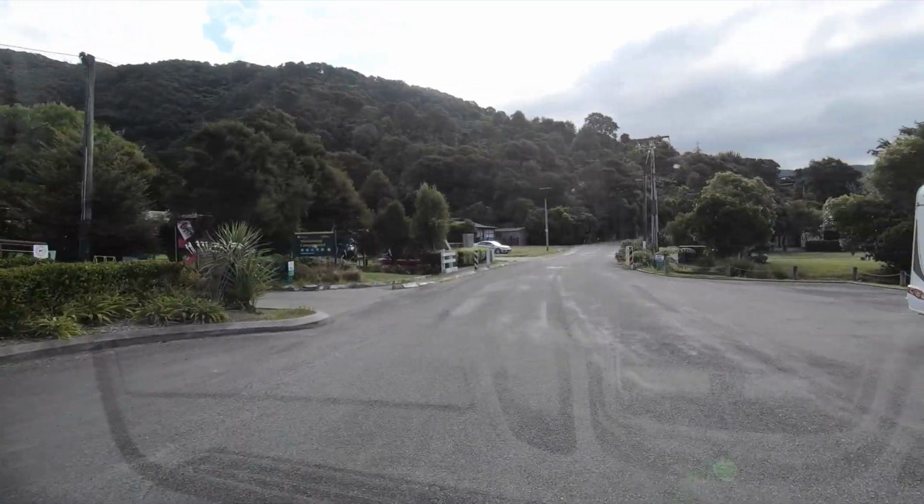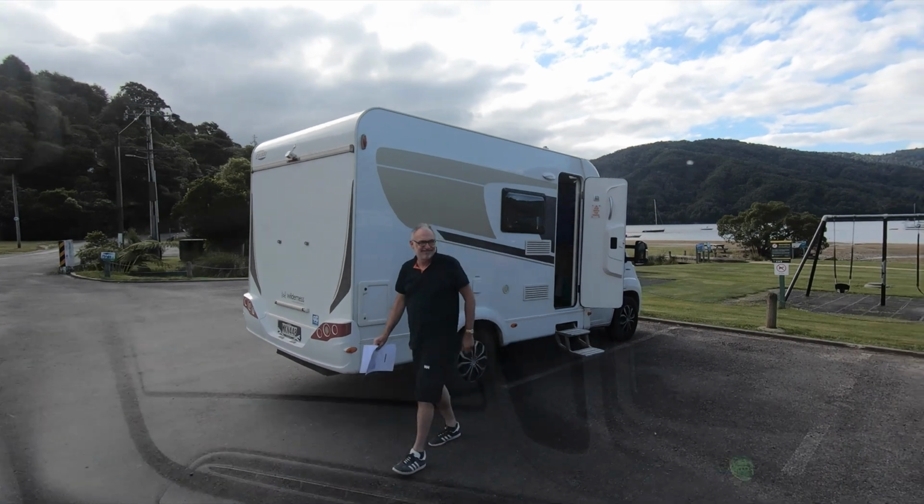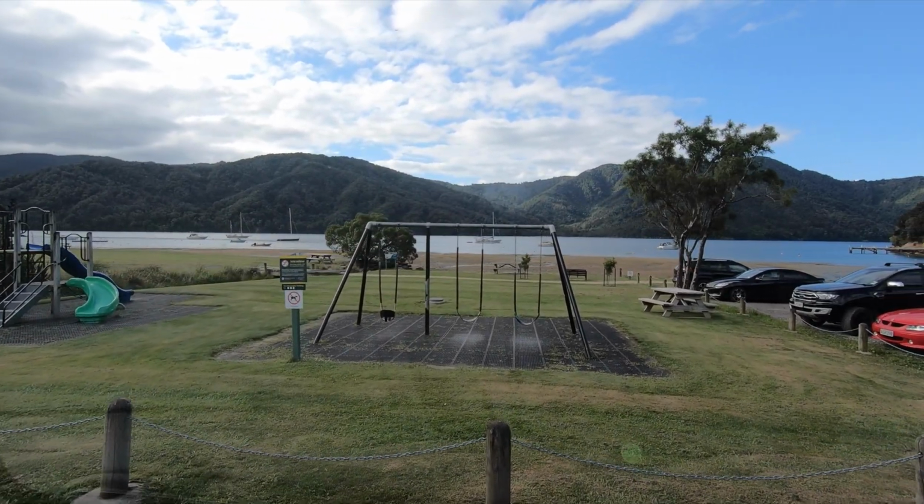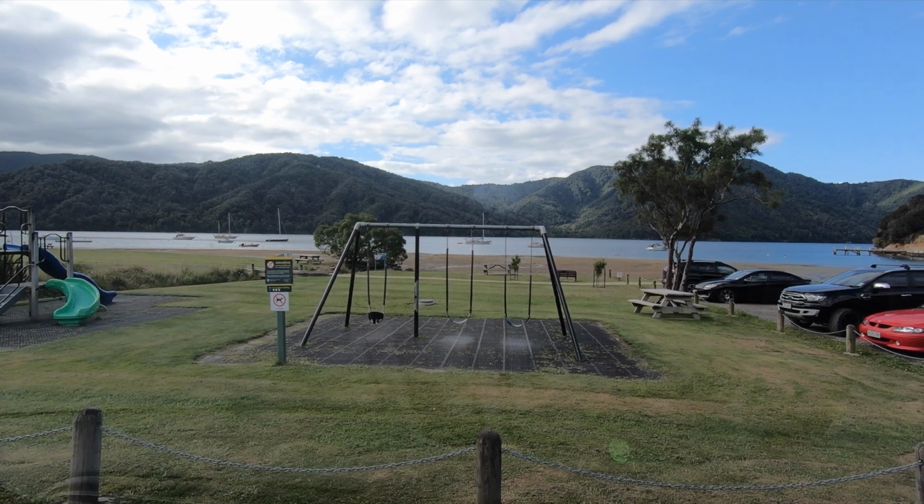But even so, we're soon at the Momorangi camping site, which is a DOC site that Roger has booked in advance in his planning. I said that view was amazing, wasn't it?